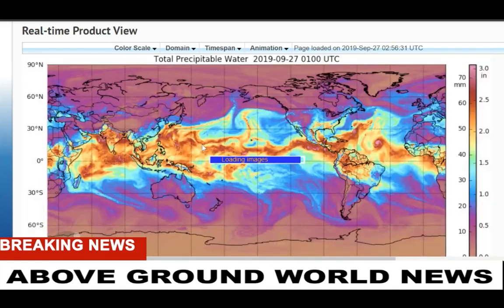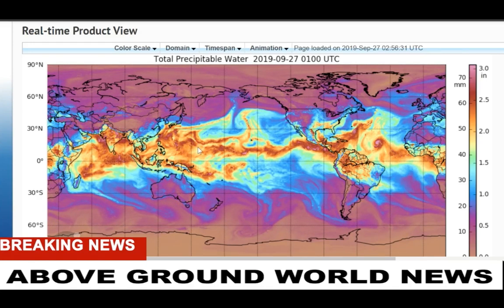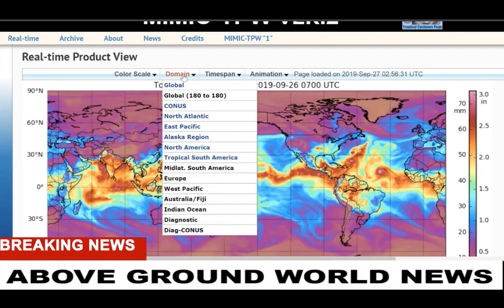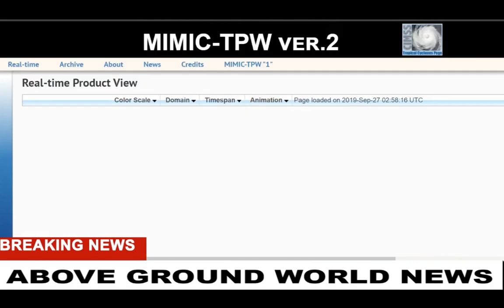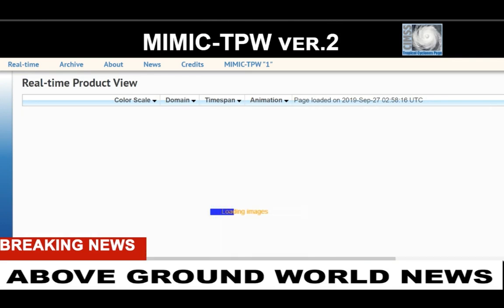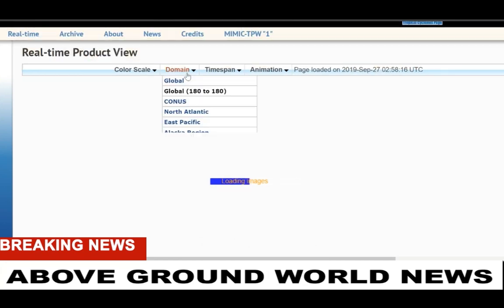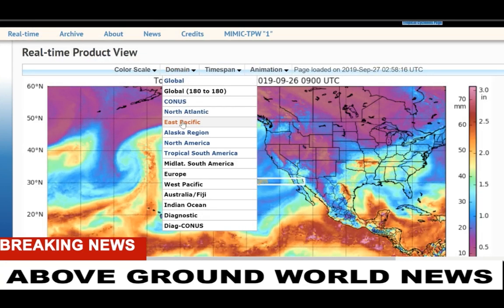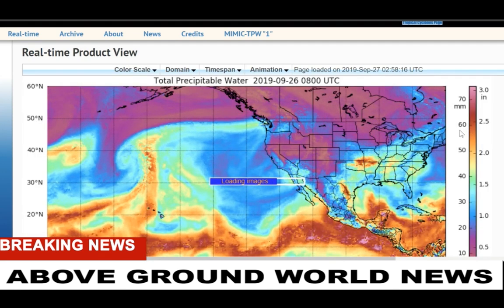Oh, wow, we got some weird stuff going on. Look at that. Oh, we'll have to zoom in on that. We have a weird anomaly on the Mimic 2. That's blatant. See if we can pick that up a little closer. Oh, not the right one. I need to go over. Let's try that one.